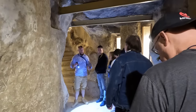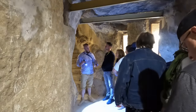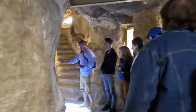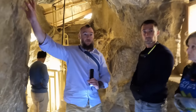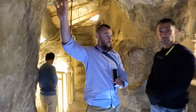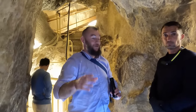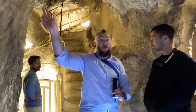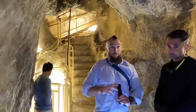So we're going to be entering the subterranean chamber through the original opening into that lower chamber system. If you look up to the left, as we go down through this passageway, you can see the original opening, which is on the outside of the structure. We'll take a look at this tomorrow morning because it'll be a lot easier to see in the daylight, where the original opening into this descending shaft system starts.